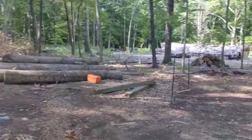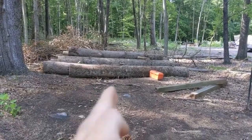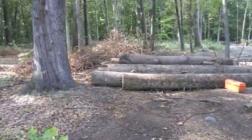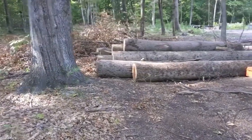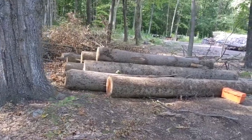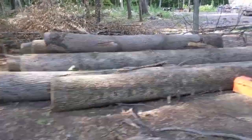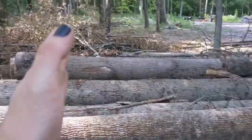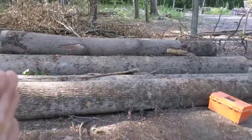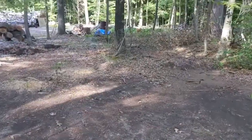And then I think what's going to happen is, we'll have log storage here, and I'll probably build up again a couple posts and some rails to just get those off the ground. Because if you have wood on the ground for too long, you're going to start getting bugs. And I'm not sure if that black stuff is just mold from the moisture being released or if it's bugs. But anyway, I'll have the storage here so that I can come in with the tractor, pick it up with the forks, and then just back up, turn a little bit, and then be able to put it right on top of the mill.